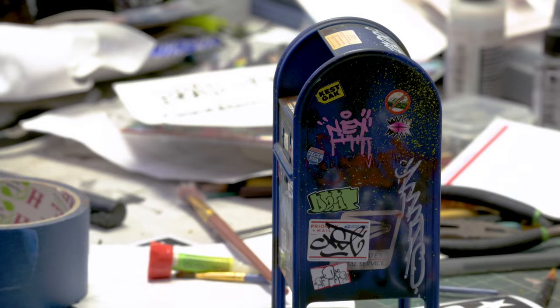So would I be incorrect to say a beat up, rusty, defaced mailbox is your Mona Lisa? Absolutely. You won't be wrong. You nailed it. That's right. It's been a pleasure. Thank you so much, Danny. Danny Cortes, thank you.